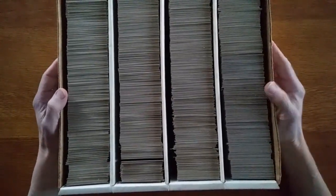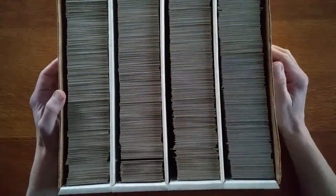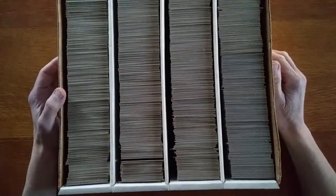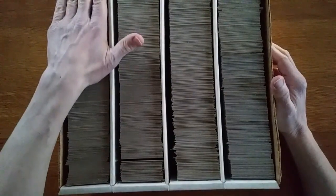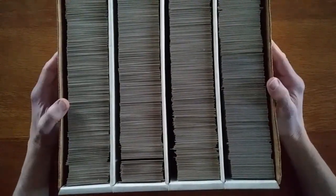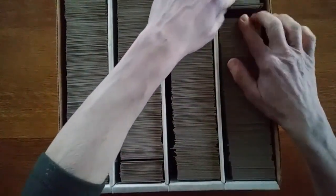In this video, I'm going to use part of a box of mostly 1981 Topps baseball cards to play a game that I used to play a lot when I was a kid. It's one of the many made up games that I played with my cards. I'm sure you've done some of the same things. So we'll just get started here and I'll explain as I go along.